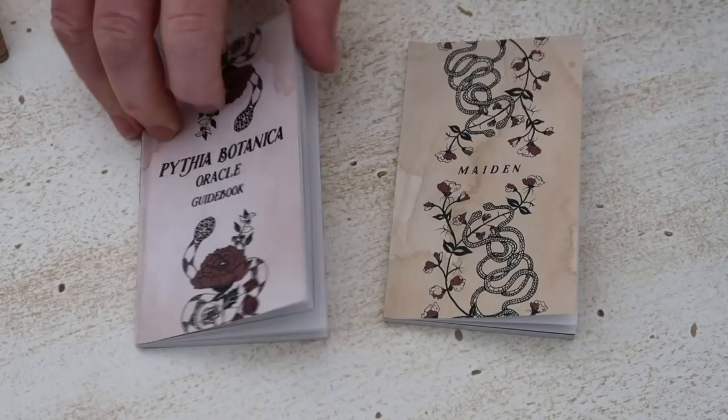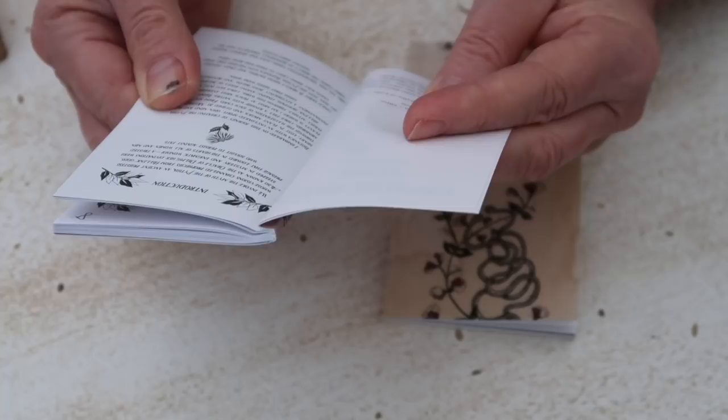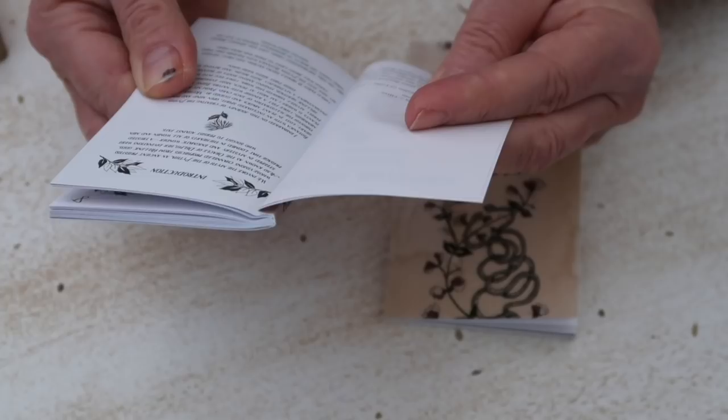From the Pythia Botanica, we invoke the myth of the Pythia, an ancient priestess whose visions channeled prophecies from Hellenic gods, also known as the Oracle of Delphi. Her divinations were steeped in mystery and enigmatic wonder, a trusted presage that loomed in the hearts of all women and men who sought to persist against fate.